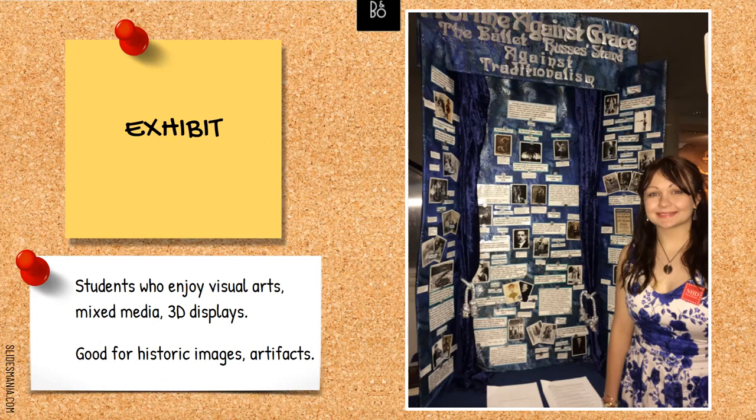Okay, the exhibit category. This is probably the one that you think of first because it's the most like a science fair, where students are creating a 3D tabletop display. And this is actually a picture of our assistant Tatiana back when she was an NHD student. She always competed in the exhibit category and she went to nationals several times. The exhibit behind her shows you kind of the maximum size of an NHD exhibit. But if you're working with younger students or novices, you don't have to make the project that large. So it's scalable.